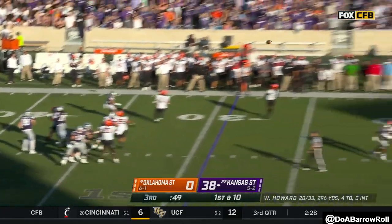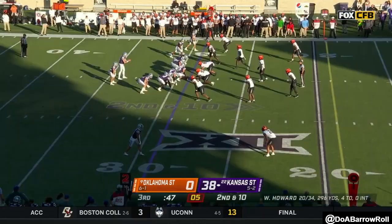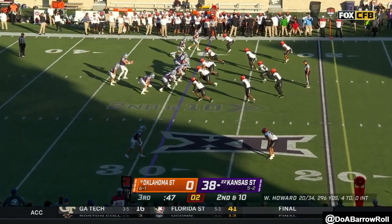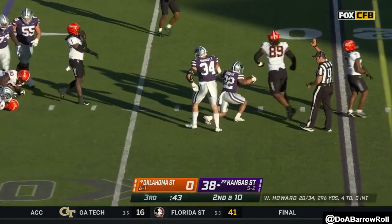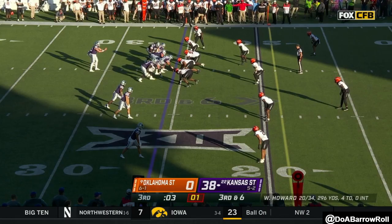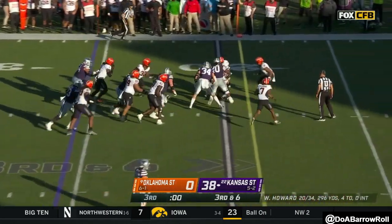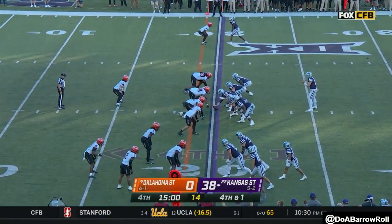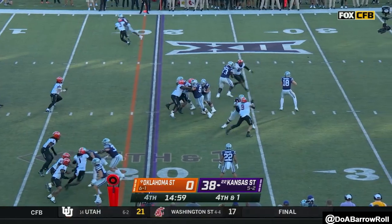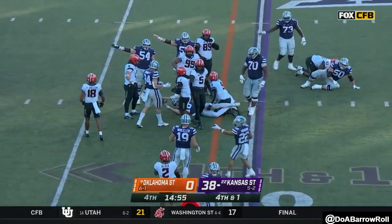Howard to throw, and incomplete. He wanted the tight end. Quarterbacks are making a choice on that. Absolutely. Deuce Vaughn tripped up. Third down and 6. It's a run, and it's right up the middle. Fourth down and 1 for Will Howard, who has been impeccable today. He's going to try and run for it.